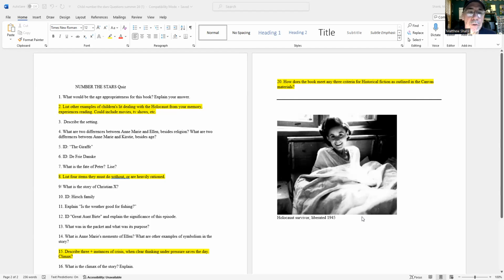I did ask you to answer examples of children's lit that deal with the Holocaust, maybe that you're familiar with. And from the ones I'm reading so far, a lot of people bring up The Boy in the Striped Pajamas. A lot of people read that in school. The Diary of Anne Frank, of course, is a classic, and usually one that's read by kids. Some of the others, The Book Thief is another one that's very popular in schools and usually read in grade school. Salt to the Sea, Between Shades of Gray, other books like that.